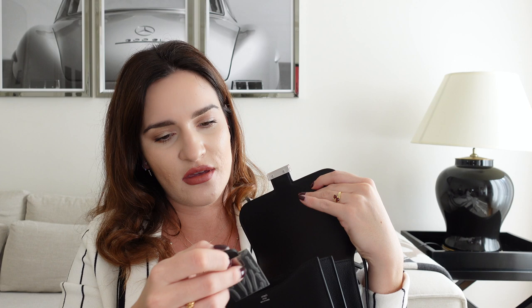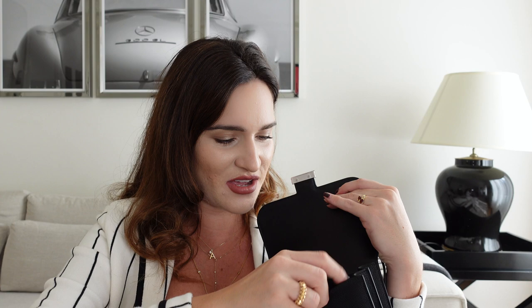Oh, hello, they added a mirror. I didn't see this. The other one did not have a mirror. Well, let's see the interiors. Maybe they're a bit different. I wanted to show you the clasp of this one.